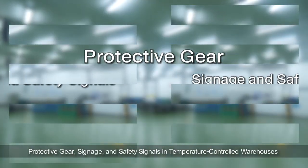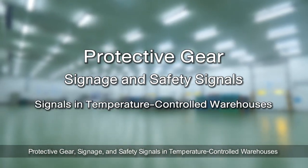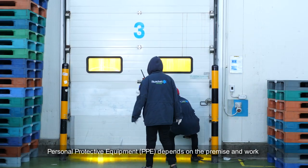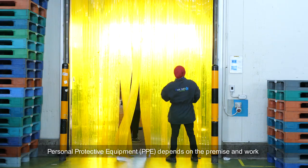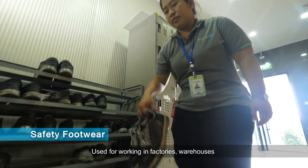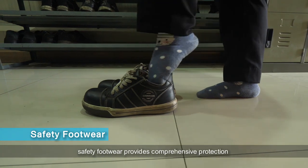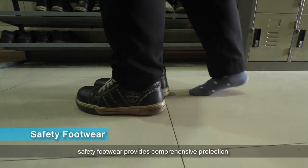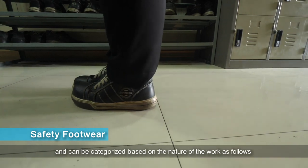Protective gear, signage, and safety signals in temperature-controlled warehouses. Personal protective equipment, PPE. Depends on the premise and work. Safety footwear. Used for working in factories, warehouses, or any tasks involving the use of hand tools, safety footwear provides comprehensive protection and can be categorized based on the nature of the work as follows.